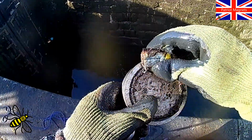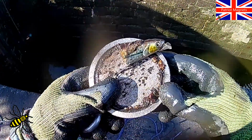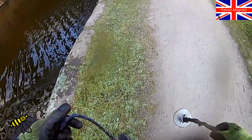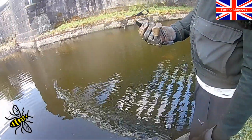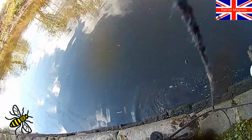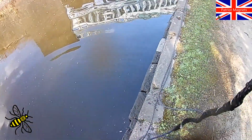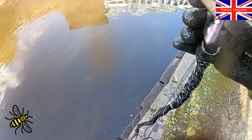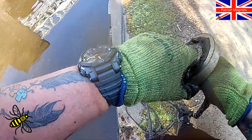There we are. Fish hook. Fish head. Mint. We got one. Oh, Ross is on the first bladed article there. Nice. Oh, set of keys. Yeah. Someone's house key. And a washer.